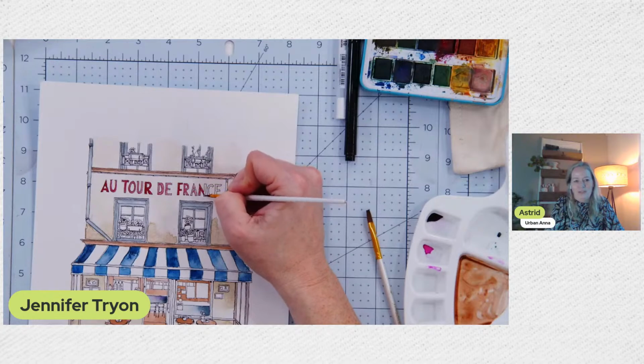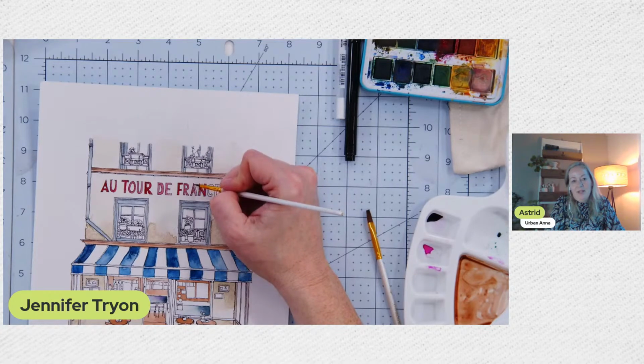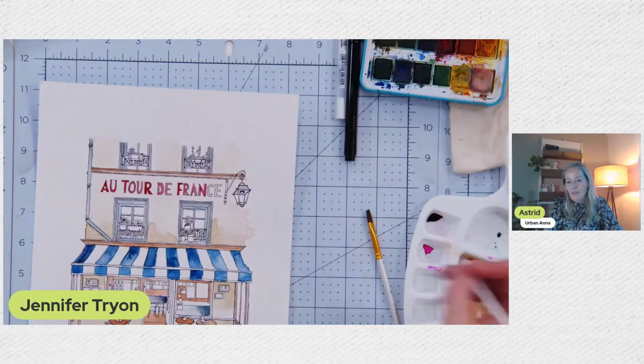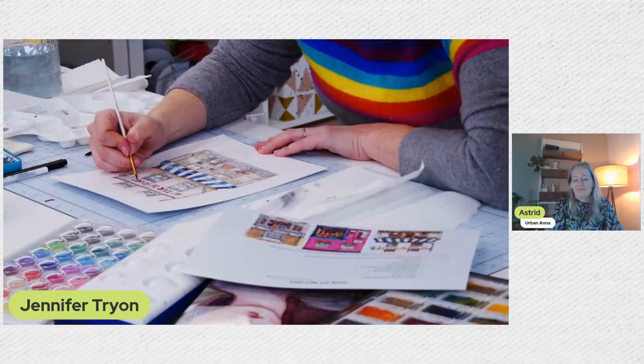Wow, that's amazing. But this isn't your full-time job, is it? No, I work as a webmaster for the local government here in Heerenveen. That's 3 days a week, and then the other days I'm painting. Wow, that's the best of both worlds for sure.